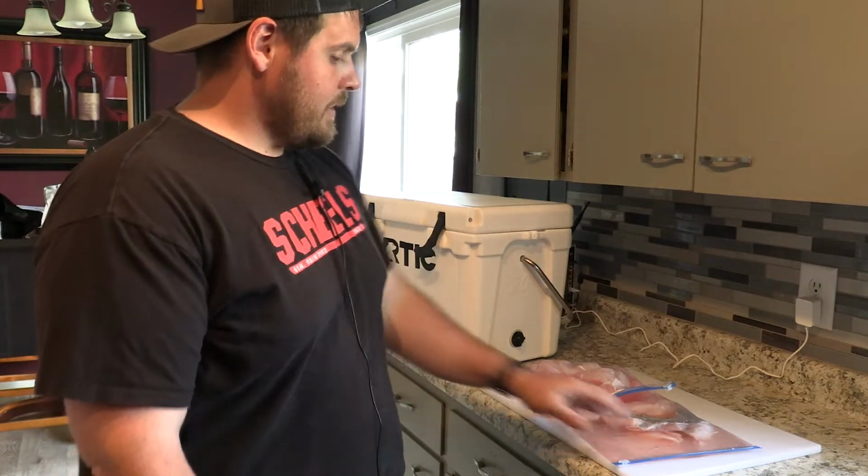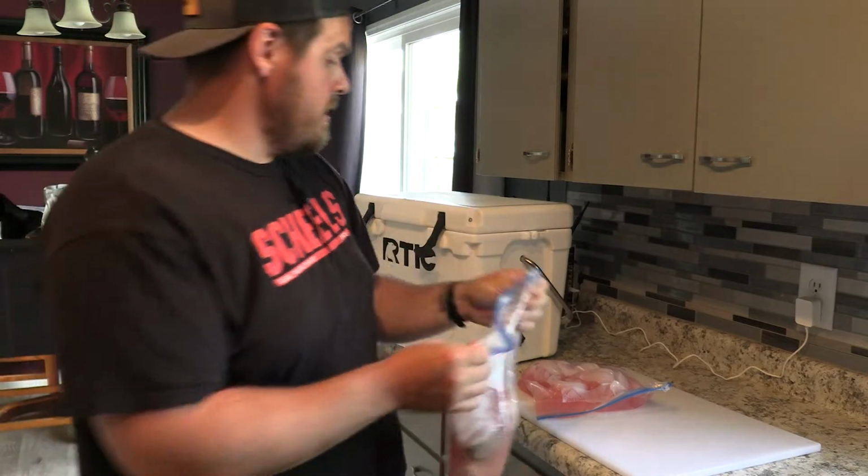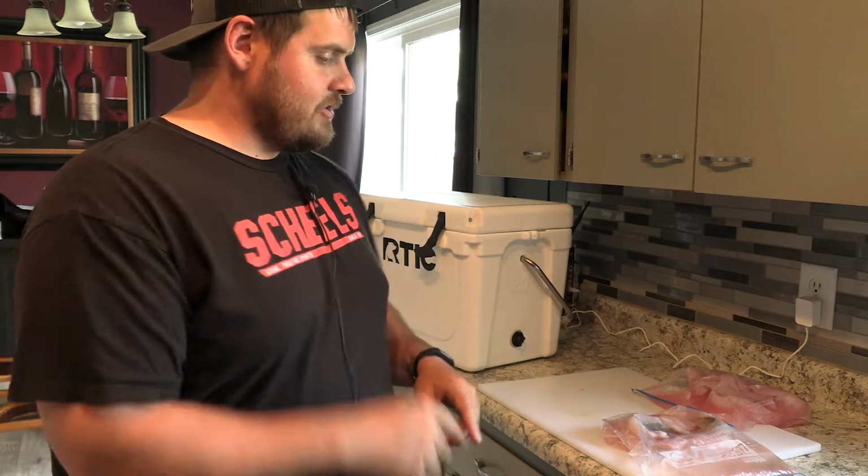So I've got in this bag the trash fish. So I got a drum and a catfish in there. In this bag is going to be the walleye. I'm just going to clean it all up quick so then I can give them a final rinse before we make our fish. So what we're gonna do is we're gonna fry it. We try to keep the carbs a little low because, well, Daddy needs to lose a few pounds. So what we do is we use pork rinds as a coating. And I'll show you guys how we make that too. We've got spicy and original, but first we gotta get this all cleaned up.